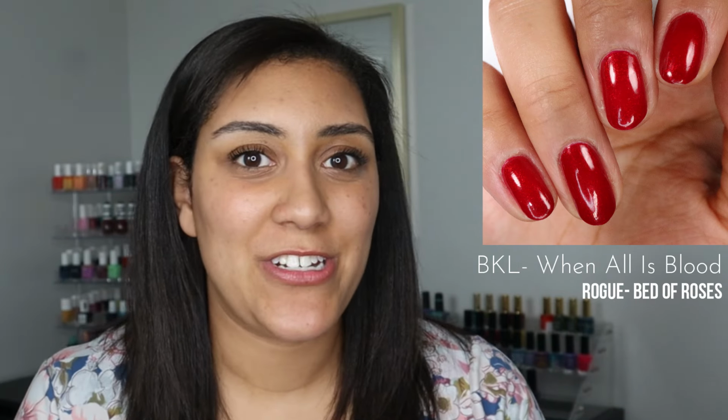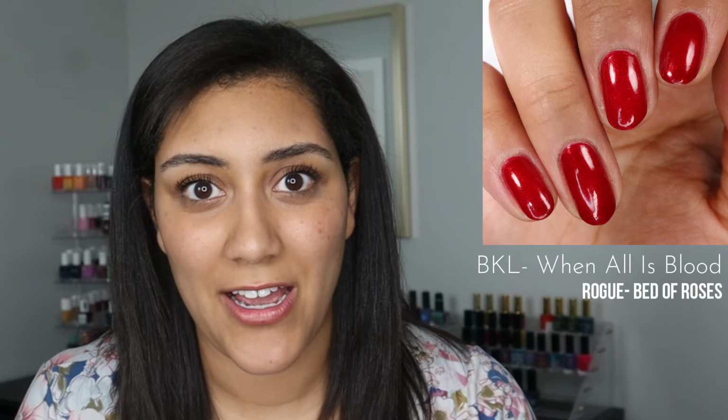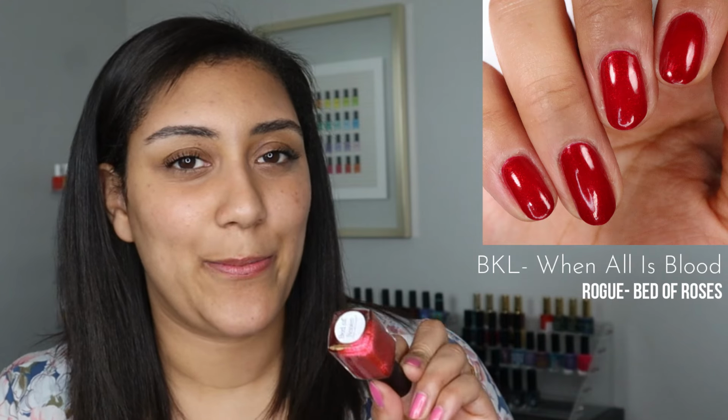And when it was time to change it out, it was showing tip wear. I didn't really want to take it off. I didn't have time. I was really busy. And so I decided I would wear Rogue Lacquer Bed of Roses. This polish I've had for a long time too, like 4 or 5 years since it released, and I've not known how to wear it.